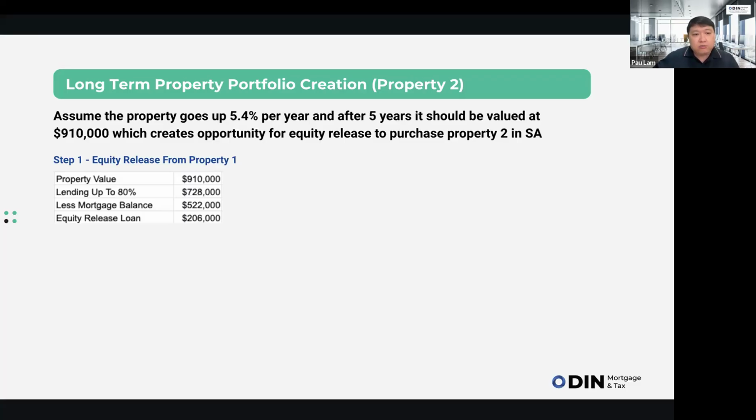So step one, we're going to release equity from property one. In 5 years, the property value goes up to 910. We can still lend up to 80% of that as mortgage, which is $728,000. Your mortgage, we start with 560. In 5 years, you pay down about 40K.